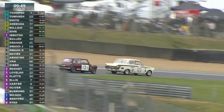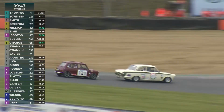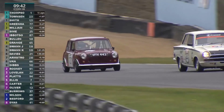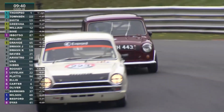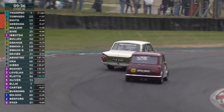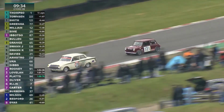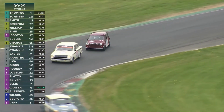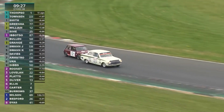Absolutely incredible. These 4 covered by 2 seconds. And further back, Grant Williams is still 5th in the Jaguar, ahead of Barry Syme in his Mini. Aaron Smith was performing similar heroics in a Mini at the members' meeting at Goodwood last weekend. And he's on the tail of Gary Townsend now.